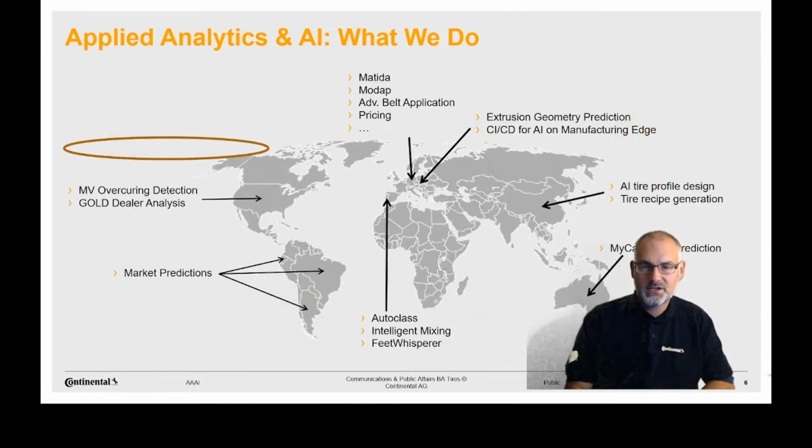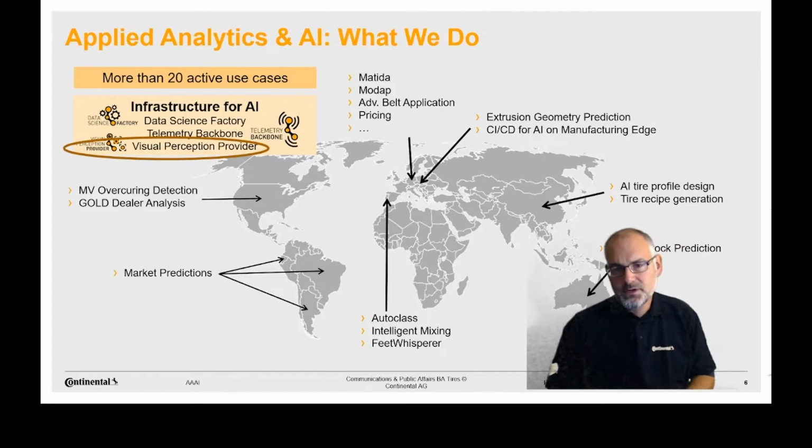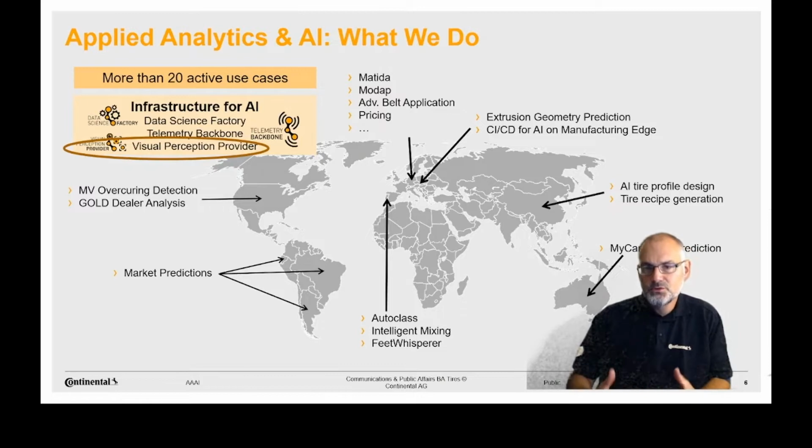On the full life cycle of the tire, we deliver some value, and we do so in worldwide locations, not only providing use cases where you can optimize your processes using AI, but also delivering infrastructure to do AI. Infrastructure is an important part which my team delivers to the rest of the Continental Tires organization. We provide things which enable data scientists all over the place to do a use case, quickly ramp up with some tools, Python or whatever, do the CI/CD pipelining, deliver the data, collect the data, everything.